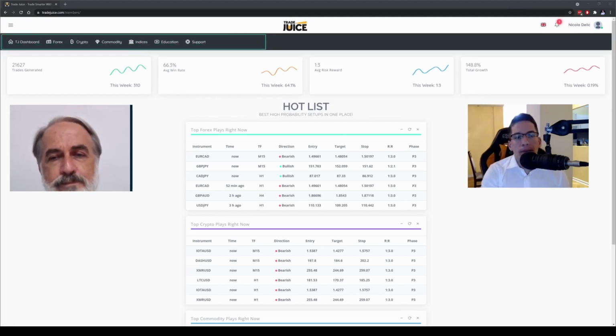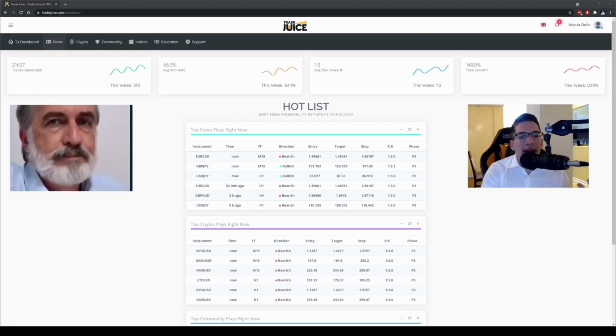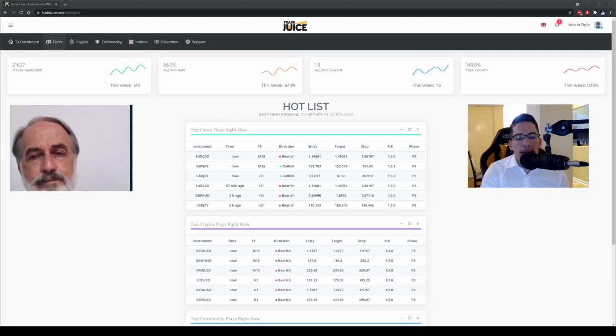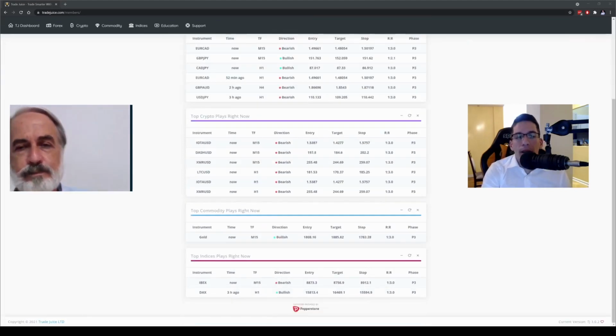Over here you have a small menu where you can go deeper into the pages of the platform. So we have 4 different asset groups: Forex, crypto, commodities, and indices. After it, we have the education center, and we have support. Most people that are using Trade Juice are mostly on this part. You don't need to have 20 things open just to not miss the trade. Everything that you need to find the trade is right here.